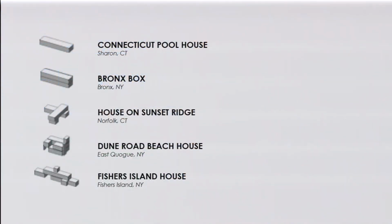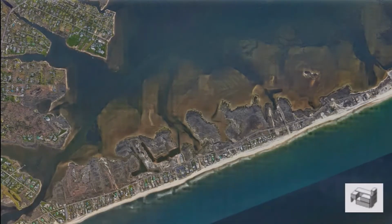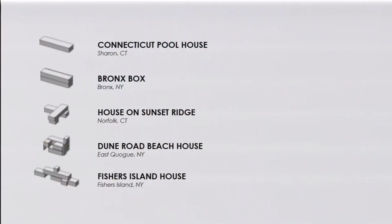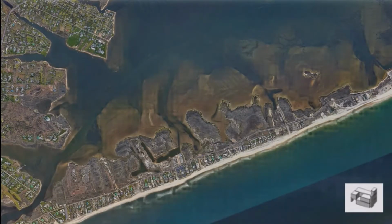So I'm going to jump from Connecticut to the eastern end of Long Island. The site's located on a long and linear barrier reef in the town of East Quogue. Our site is like someplace in here.